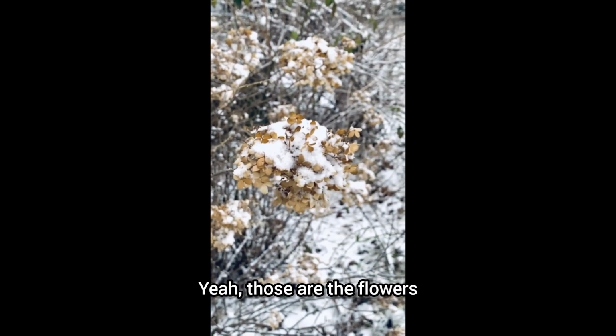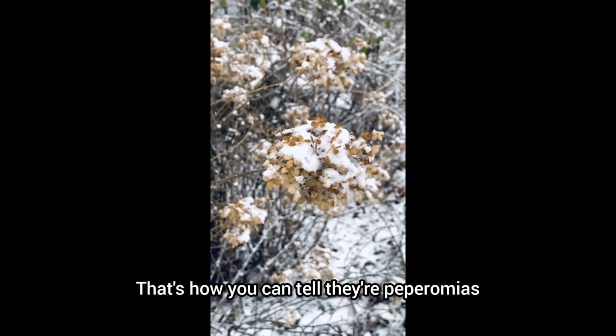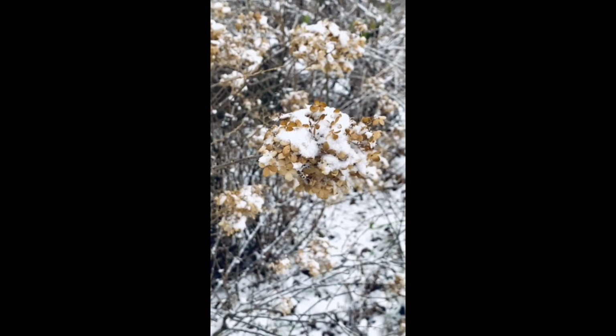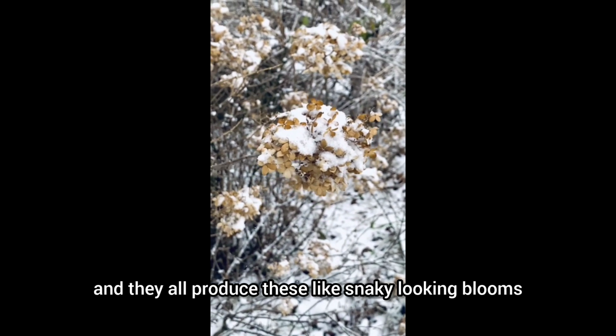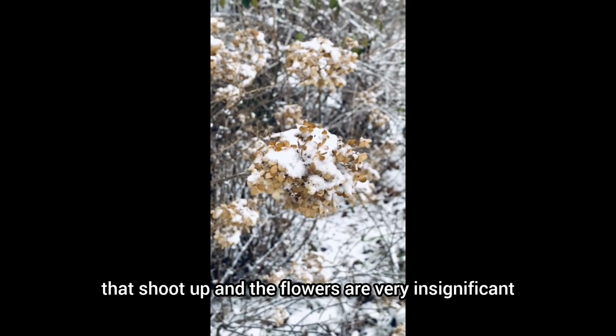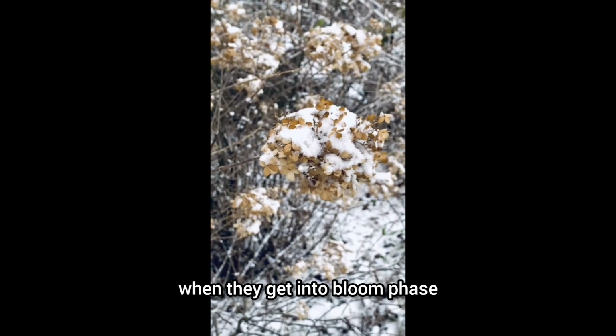Yeah, those are the flowers. Yeah, that's a flower. That's how you can tell they're peperomias, because all the peperomia family, there's quite a few different types, and they all produce these snaky looking blooms that shoot up, and the flowers are very insignificant, but it's just a fun part of having a peperomia when they get into bloom phase.